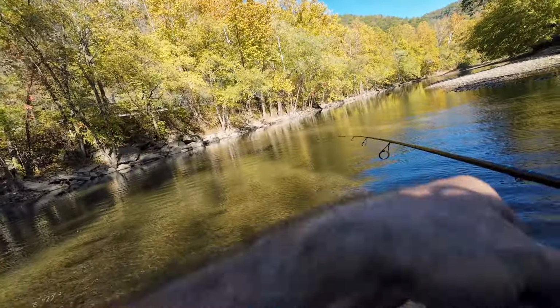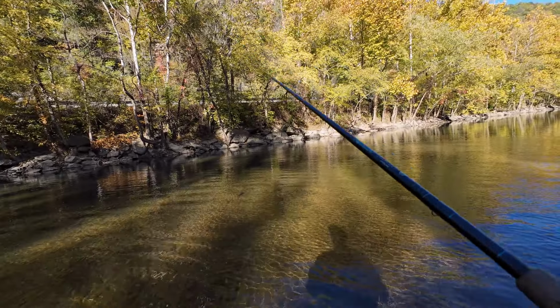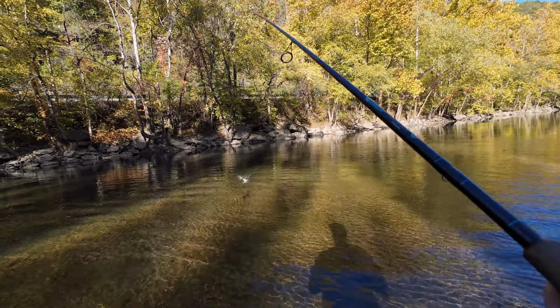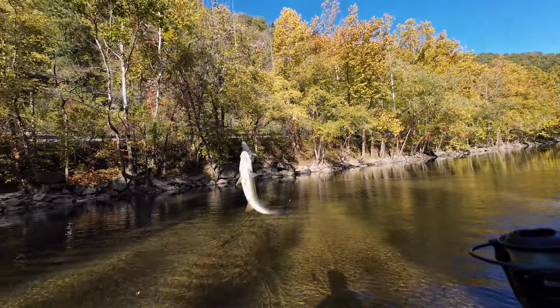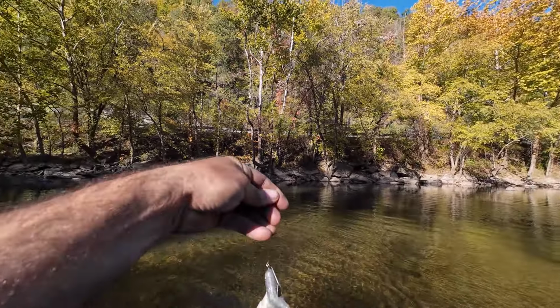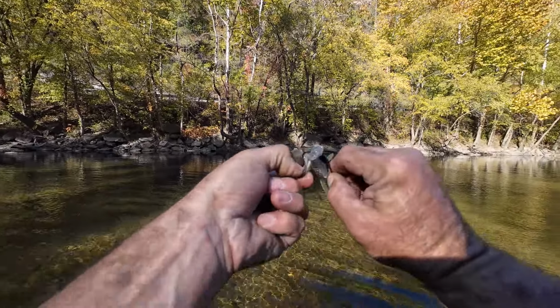Oh yeah, there's another one. Another small one. I think he might be a little bit bigger than that last one, but not by much. He might be 6 inches, where the other one was maybe 5.